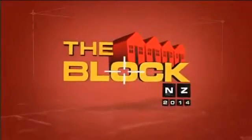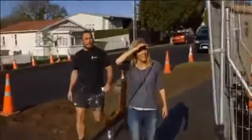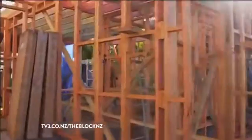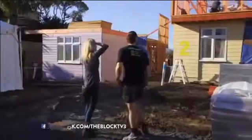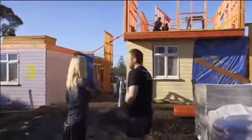It all starts now. This year's block is situated in the upmarket Auckland suburb of Point Chevalier. Oh my gosh. But our couple with first pick of the houses wasn't expecting this. That looks like a lot of work. This is one of the biggest decisions we're ever going to make. And it is scary. Wow.